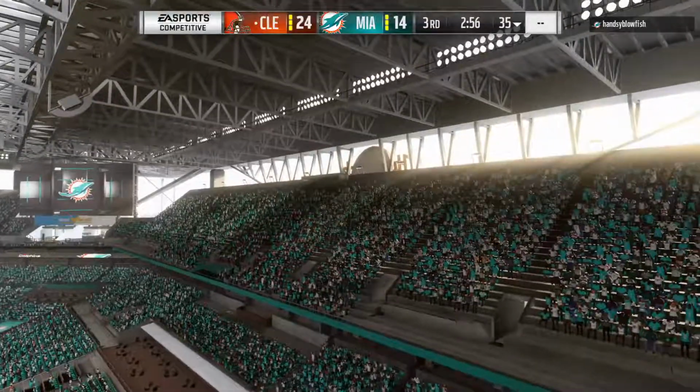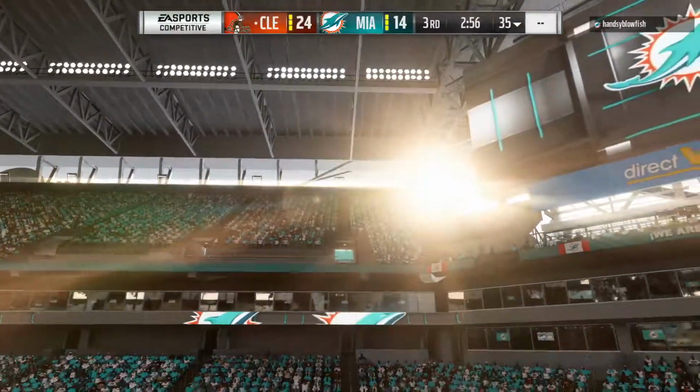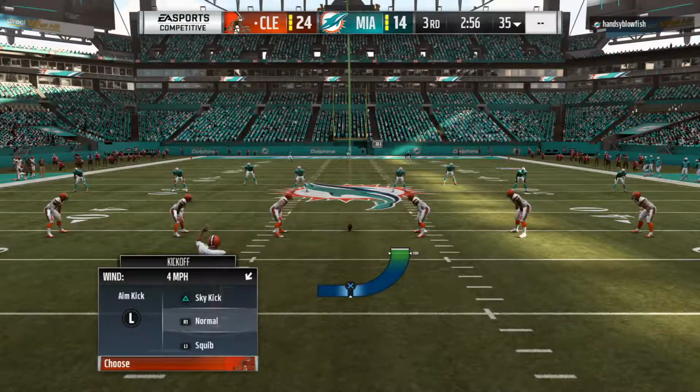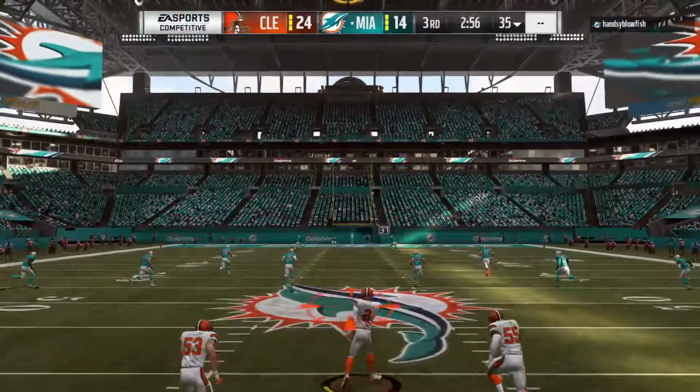All things considered, a good opening drive to begin the third quarter. And as a defense, the way that this game is going, you're excited to see those points go on the board. Gives them a little bit of leeway to play with when they're out on the field, but they're real excited to see their offense score. Now they get to go out there and do their part.